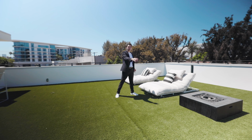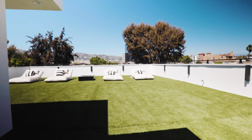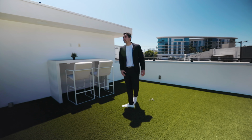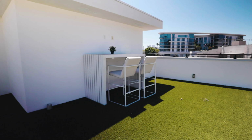Lots of lounging area to my left, a fire pit in the center of them. And what can you do up here? You can really do anything you want, just so much space. There's a TV hookup on the wall as well and built-in speakers above so you can watch movies out here on some cold, windy nights.